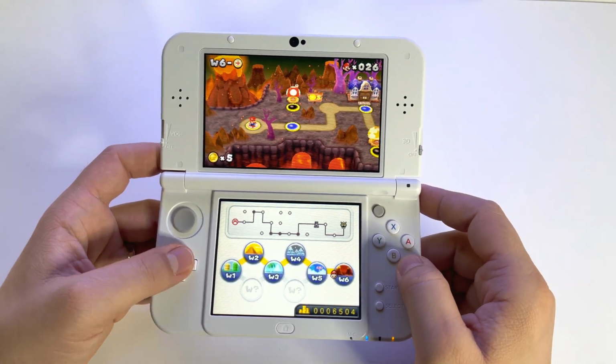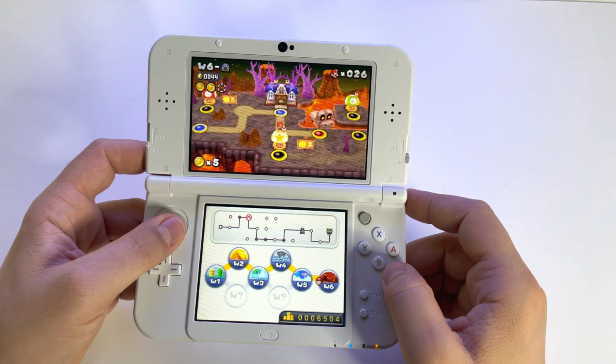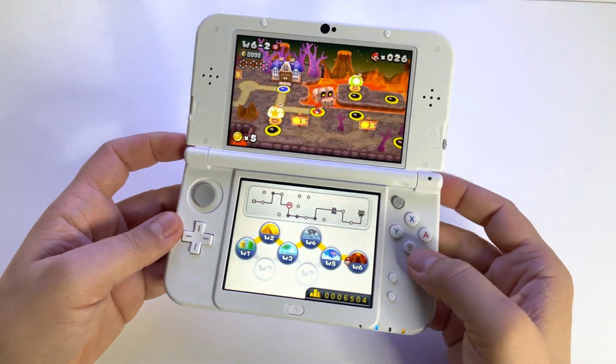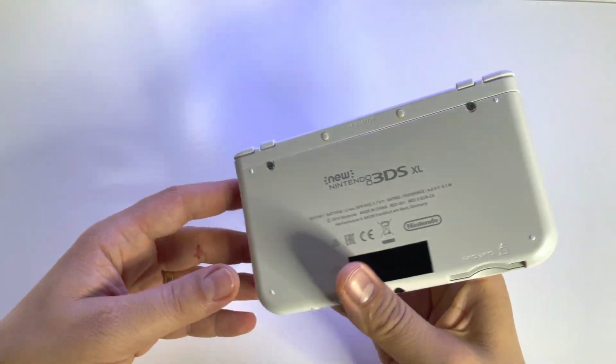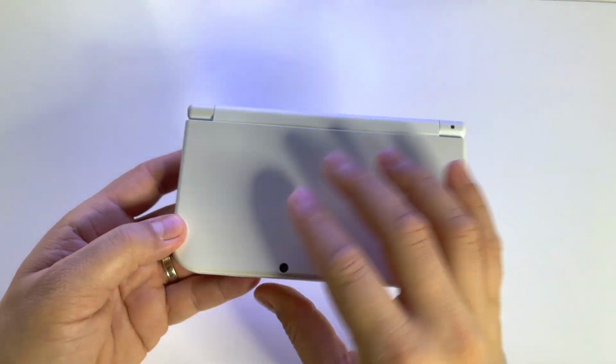Anyway, in 2021, the new 3DS XL launched in 2015. It's a perfect device, and it's more current than ever.